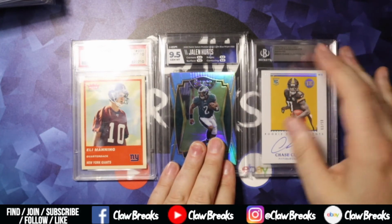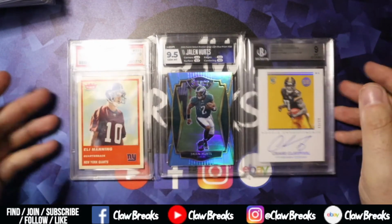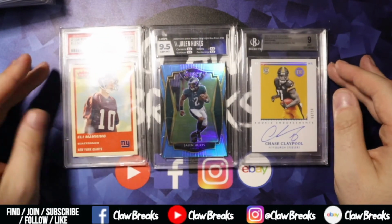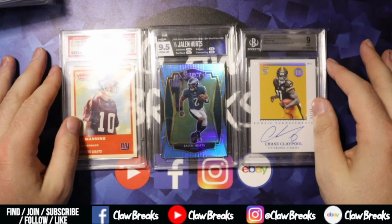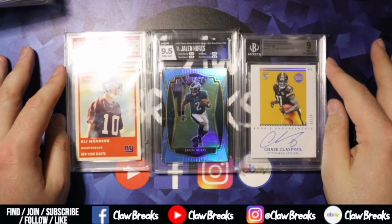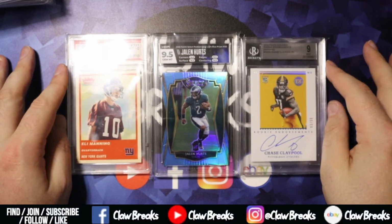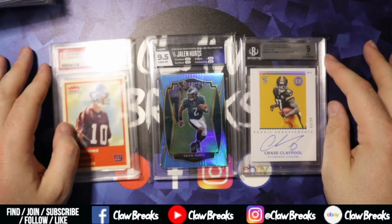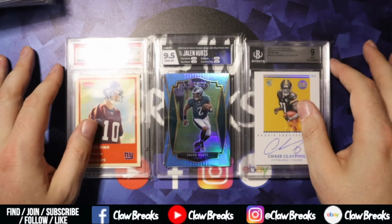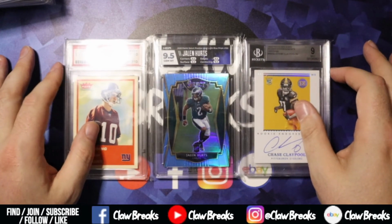Beckett, I suppose, are similar, especially if you get the subgrades. But I just like these. I used to be a PSA fanboy, but over the last year in particular, I still have 3 submissions out to PSA, through a third provider, and they were all done at the cheaper rates. I know they didn't expect what happened, but one submission was in November, and then there was another one in February and another one in March.